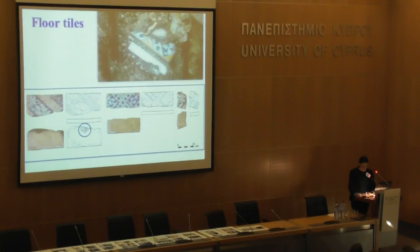Typological evaluation and the use of commercial cobalt blue and antimony yellow pigments show that the tiles were most probably manufactured in Sicily after 1802 and probably before 1850.